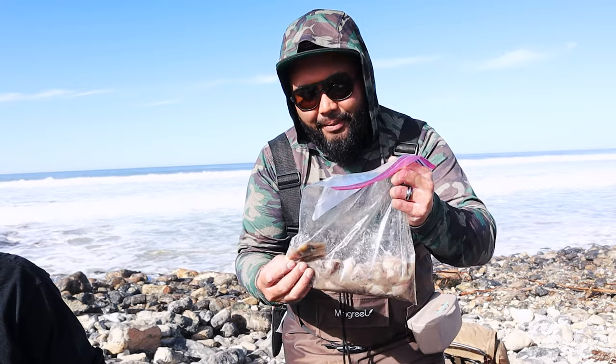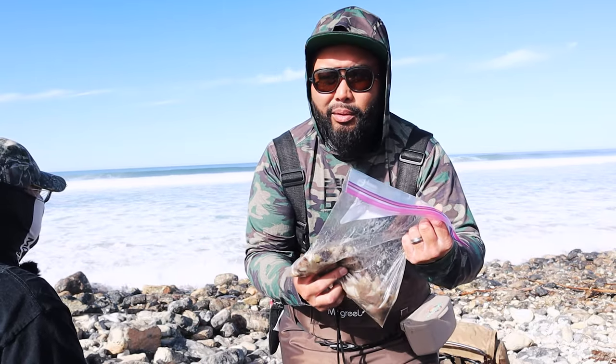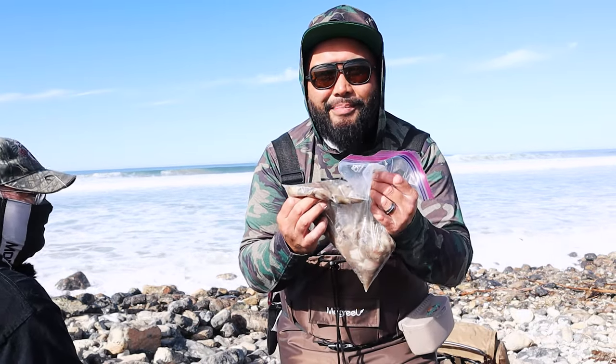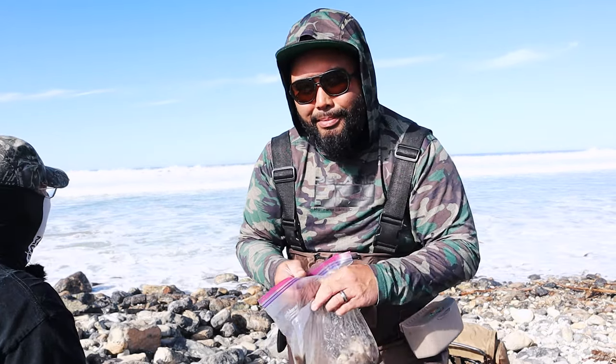But let's see. They put garlic scent on a lot of different baits, the hookup baits, power bait for trout. Why wouldn't it work for rockfish? So I sprinkled some seasoning in here. It might be the game changer. Garlic powder. Smell, smell it.